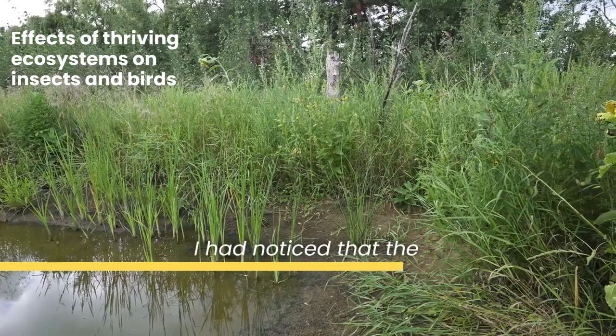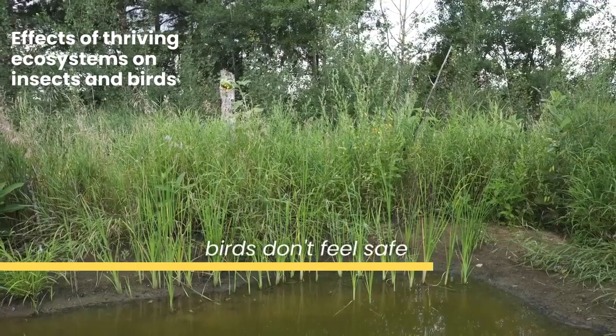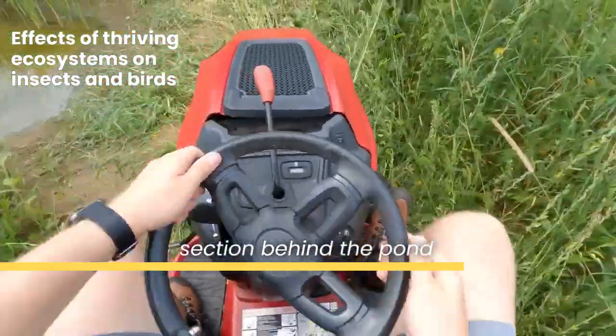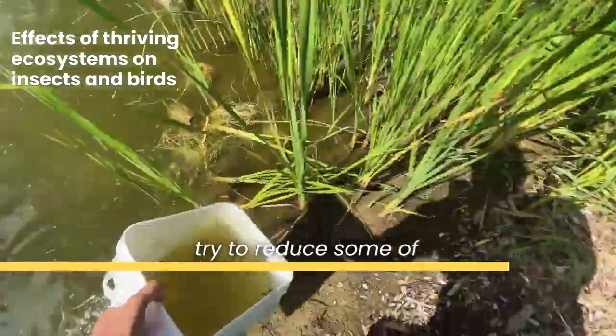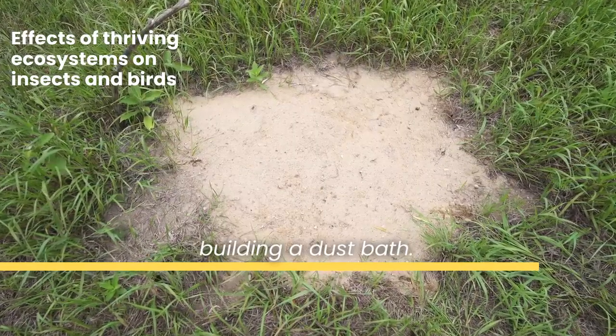Around this time, I had noticed that the vegetation around the pond was getting very high. Typically, birds don't feel safe using the pond if it's overgrown, so I decided to mow a section behind the pond to open it up, as well as a small footpath around the area. I also did a 50% water change to the pond to try to reduce some of the algae that had built up. I then added a new feature to the area by building a dust bath.